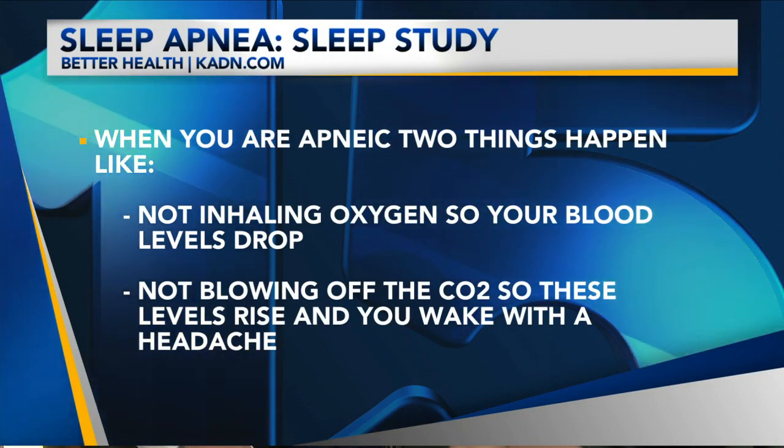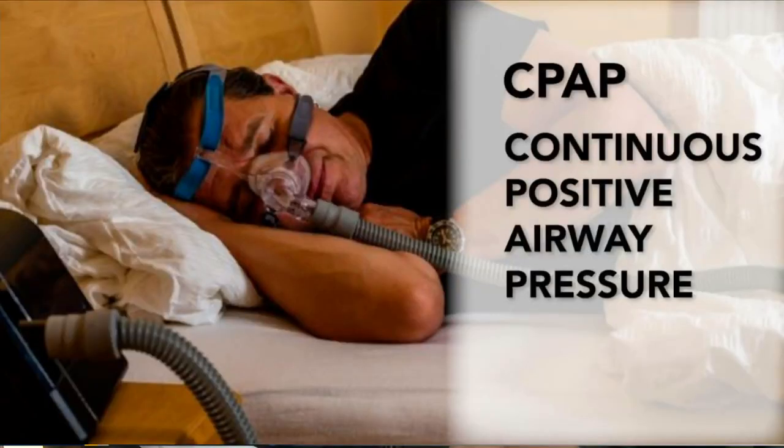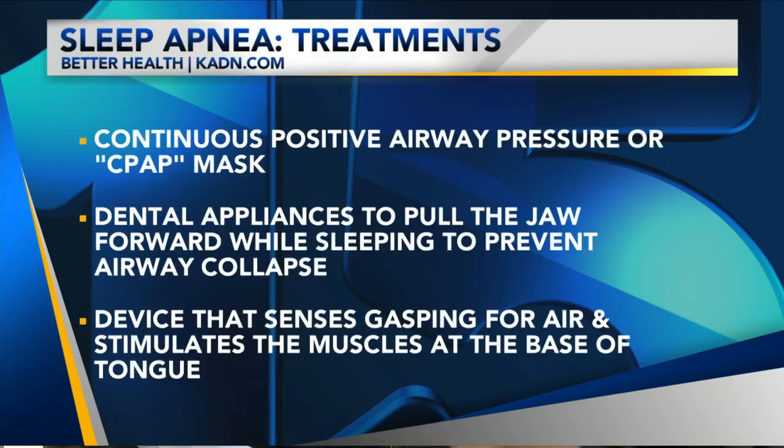We've got about 45 seconds, so let's talk treatments if we can jump into that. The little mask that fits over the face blows positive pressure to keep the airway open. It's called CPAP. Little dental appliances that pull the jaw forward help you to breathe. And then the most novel thing now is a little stimulator, a little nerve implant at the base of the tongue. Oh, wow. It senses when you're not breathing, fires off the base of the tongue, pulls that musculature forward so you can breathe.